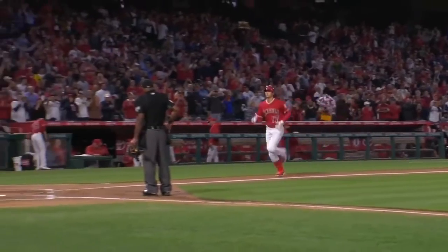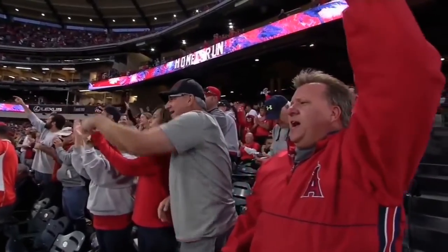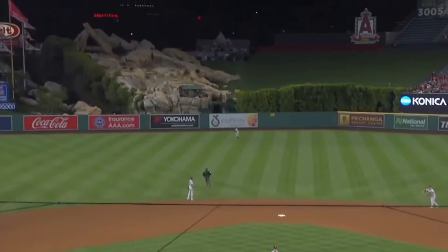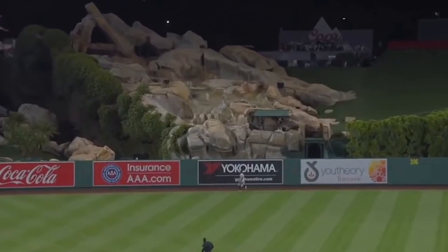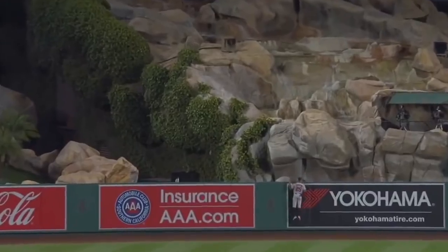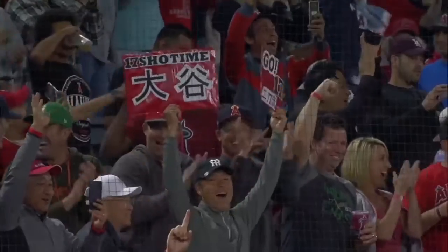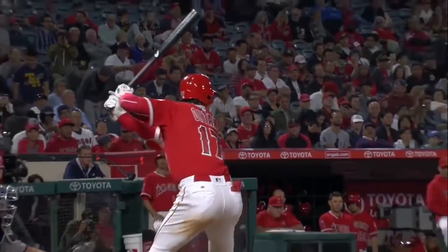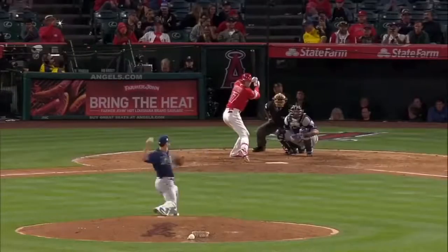We were talking about this before the game today. Shohei Ohtani. It's a top tier play. I'll take the over 50. Shohei Ohtani hits himself a high fly ball to center field. Buxton is back, but this one is gone. Shohei Ohtani. Home run number 5 on the season.